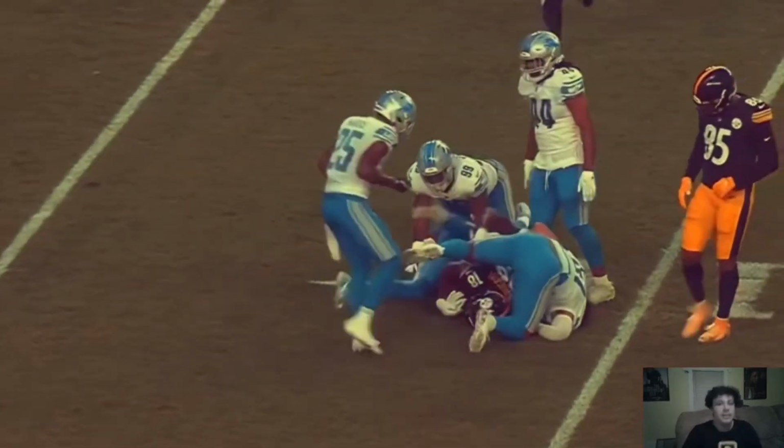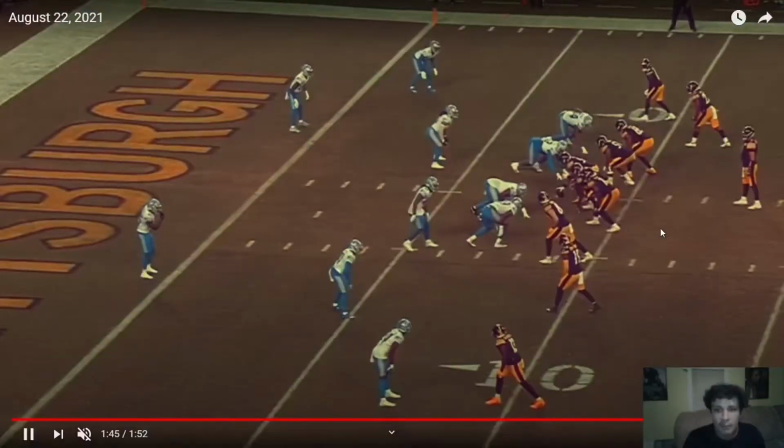Now you're in third down. Let's get off the field. Let's force a field goal. We have a chance to do it. And we saw this later when Derek Barnes had the drop pick. We had a chance to get off. That time we did. Here, let's get off the field, right?